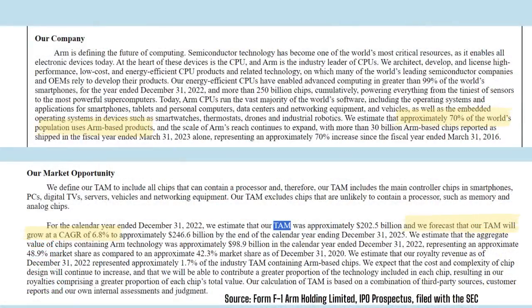I will say that I understand the point of the graphic. Ultimately, what they're trying to say is ARM is a foundational company, and that is true, as we've determined, but it's just semantics, maybe. Let's talk about the growth rate of this company, the total addressable market, and then we'll delve into some of the financials. Currently, they estimate that 70% of the world's population uses ARM-based products, and they are saying that the estimate for the total addressable market will grow at nearly a 7% average annual clip through 2025. What does that equate to, Nick?